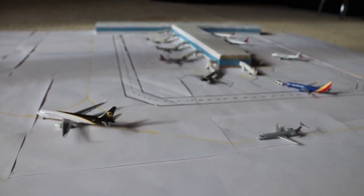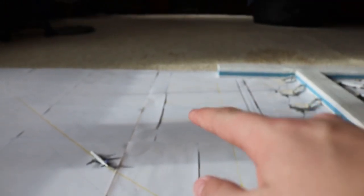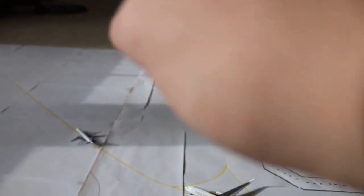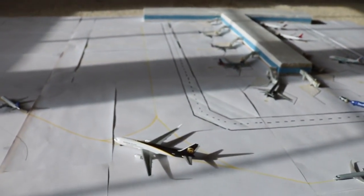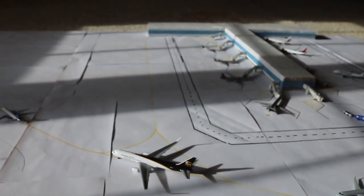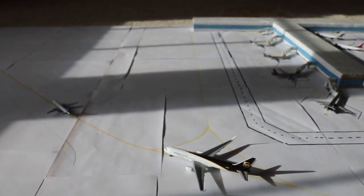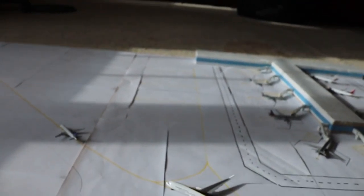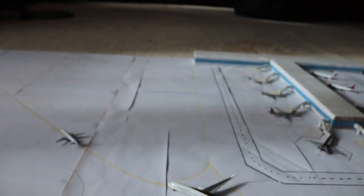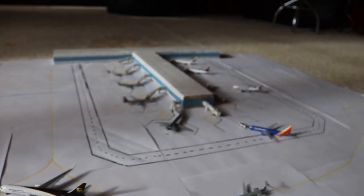I may leave a card for this. I'm just kind of curious what you guys would say. Would you guys rather see a cargo terminal, unrealistically, or the helipads, realistically, in that corner? I would like to keep this airport realistic, but at the same time, I like to integrate what I have, because I don't have 1 to 400 scale helicopters. I don't know what you guys would like to see, but I will try and remember to leave a card. Would you guys rather see helipads, realistic, or an unrealistic cargo terminal in that corner? I am open to all suggestions.